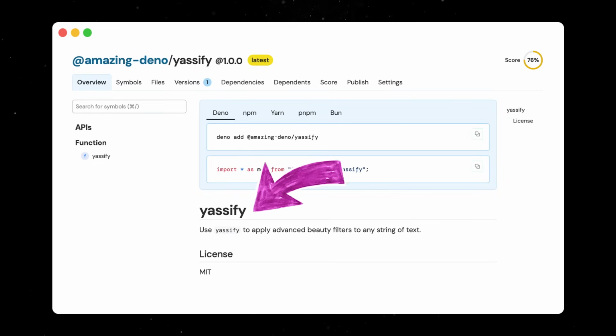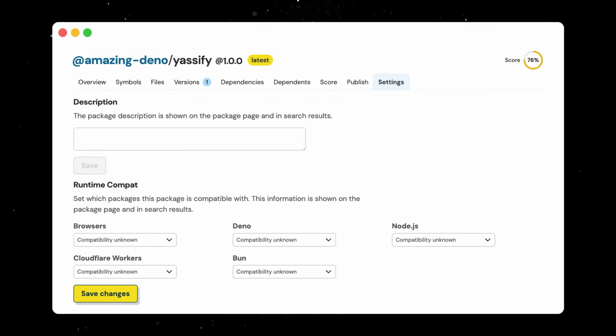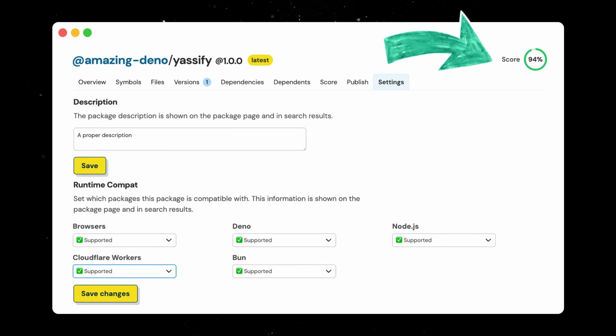The README is the homepage for your package. Also, the TypeScript API docs have been automatically generated. We can add more information in the JSR site, such as a description and which runtimes this package supports. Doing all of this will improve your score.